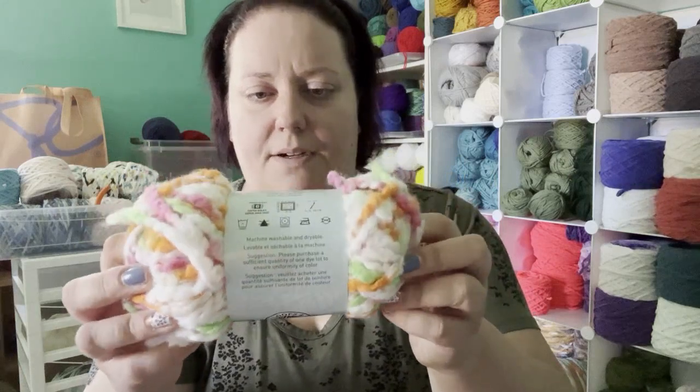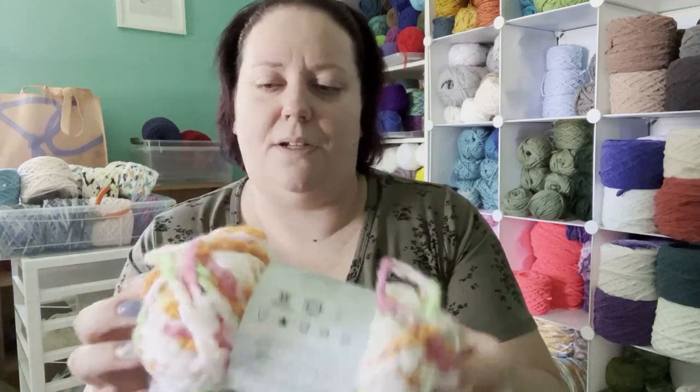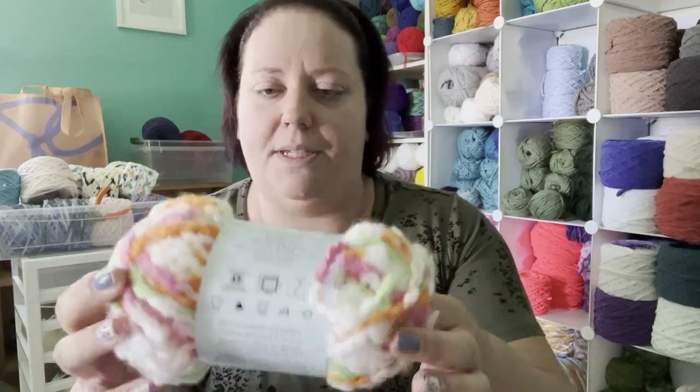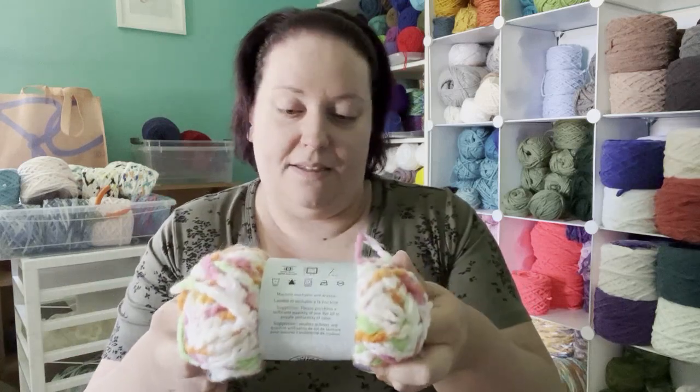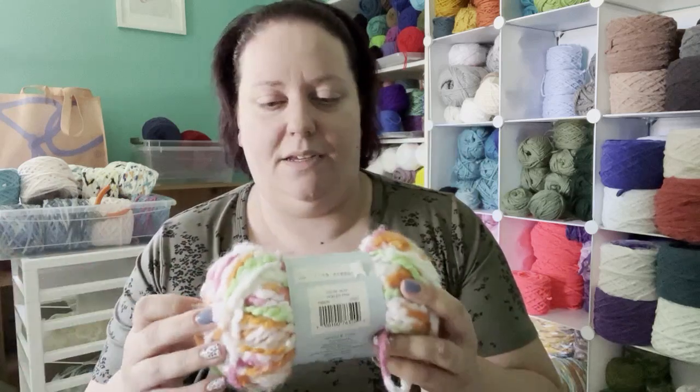This one is the color Tickled Pink. A little weird to me. I would have called it like, I don't know, sorbet or something. Okay, Tickled Pink is the color. Maybe it's a different ball band. I don't know. As I said, I thrifted it.